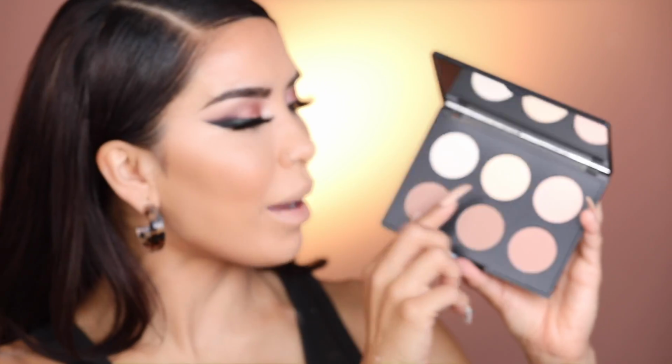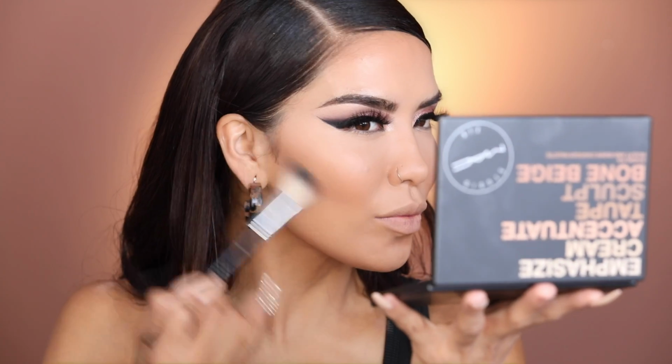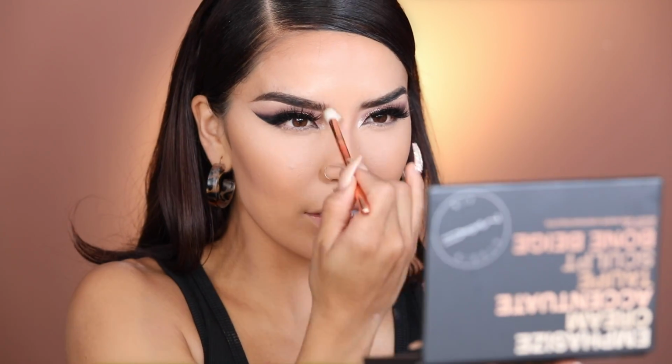But it's now out in 2 palettes. They have their light medium and then their medium dark. So I'm gonna be using the light medium for my skin, and we're gonna be using Bone Beige to emphasize my cheekbones and bring it all out. I'm gonna grab Sculpt now with a smaller brush and just contour. I'm gonna take it as close as I can to the front of my brow so that everything just kind of blends in perfectly.